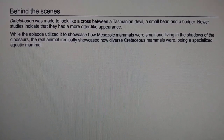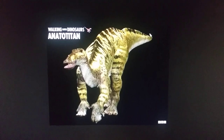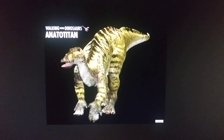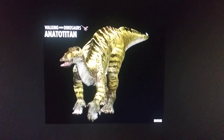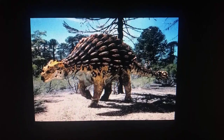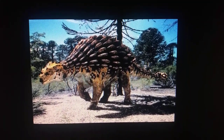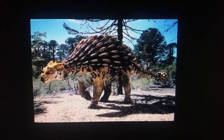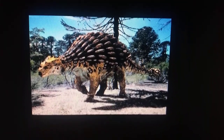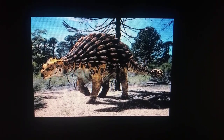And here you have another Titan, but it was renamed as Edmontosaurus annectens. And here you have the Ankylosaurus, and it looks inaccurate. The body looks too ball-shaped in armor. Well, I mean, to be fair, the only fossils that Ankylosaurus was found in are only the skull and the tail club.